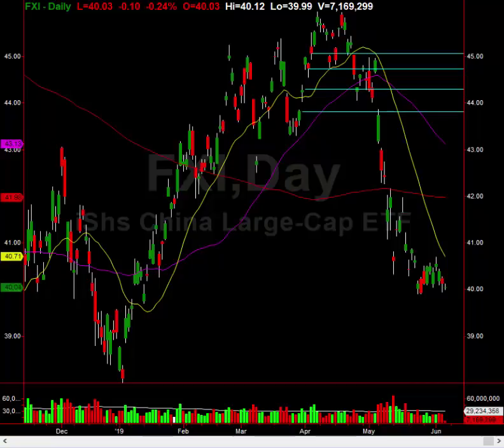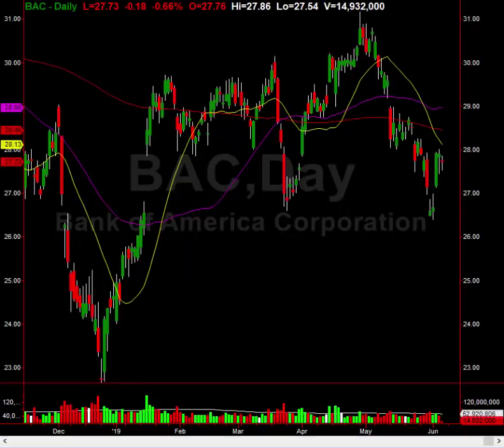The financials are interesting because interest rates continue to be so weak on the 10-year, basically around 2.1. I do think interest rates get down to about the 2% level. That'll be where I start inching into some of these bank stocks. I think the bank stocks have one more leg lower. On Bank of America, I would like to see a buying opportunity around 24.60.